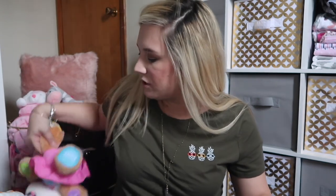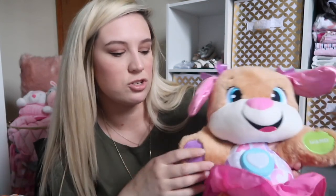Toys and miscellaneous section now. My mom got this for her for Easter. And I love it because it's for like 0, I think, to whatever age, but here's one of my favorites.